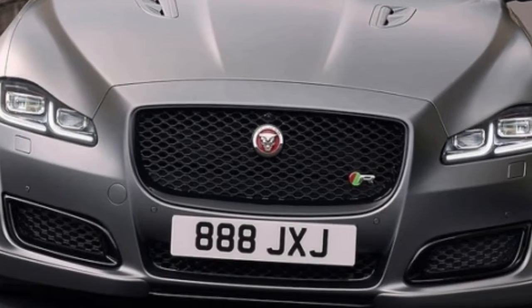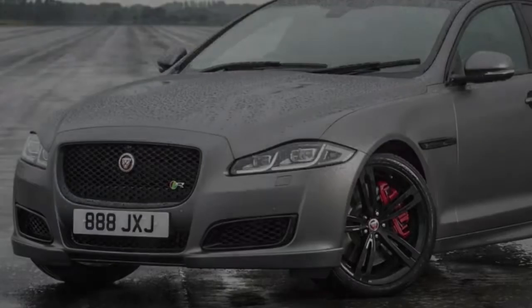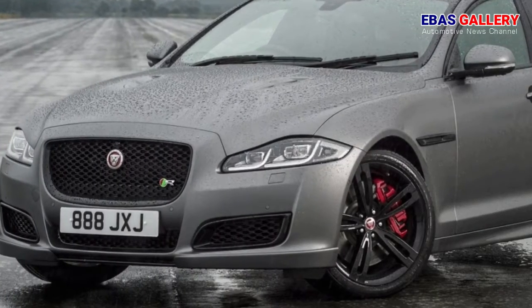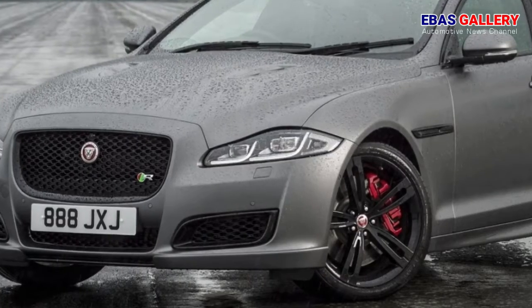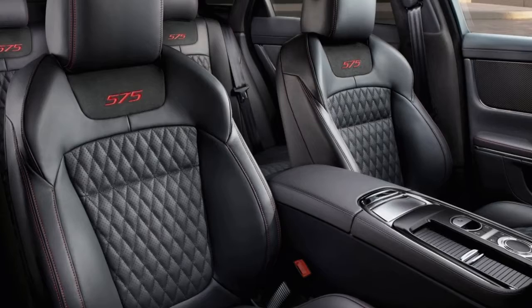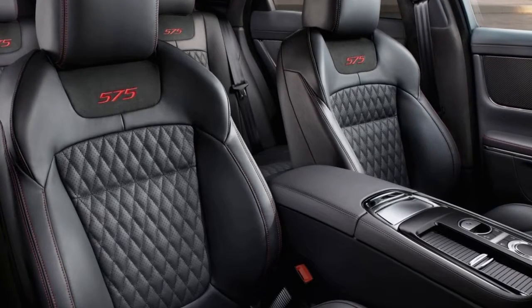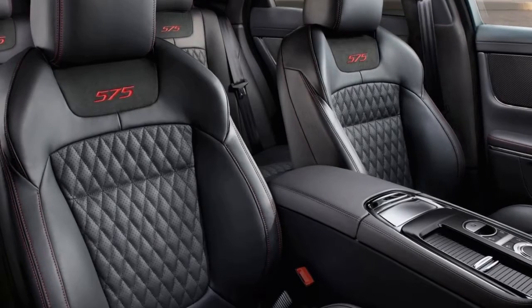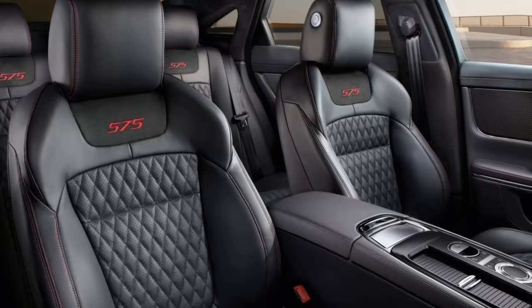For 2018 a new Jaguar XJR575 performance flagship is available, with a number of unique exterior and interior design cues including 2 unique paint colors created by special vehicle operations. Meanwhile, a distinctive 575 intaglio and diamond quilted seating finished with additional 575 branding set the interior apart.